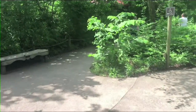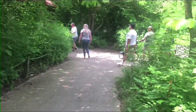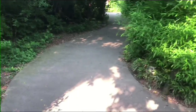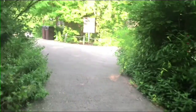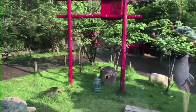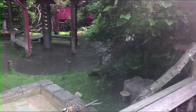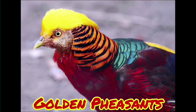We're almost halfway through Asia Quest, and my favorite animal will be the biggest show here in Asia Quest. But our next exhibit is the Asia Quest Aviary. For those of you who are afraid of birds, you can either go down this path right here to skip going inside the aviary, but if you still want to have a look, there's this window right here. This aviary is home to a lot of species of birds.